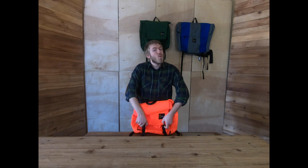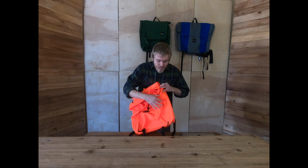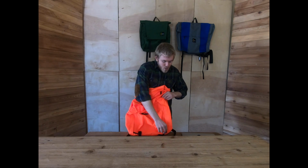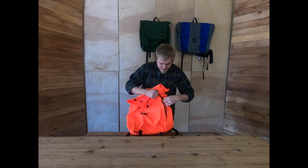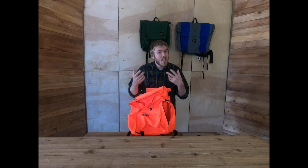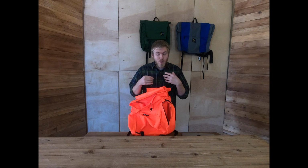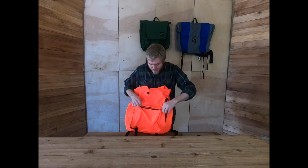What that means is, in each side of this pack, there is a 2-liter zipper pocket. It could fit a Nalgene, it can fit a first aid kit, things you want to get to quickly, like a Spot Gen or a Garmin InReach, something you want to be able to access. There's also a pocket on the front, a large pocket.